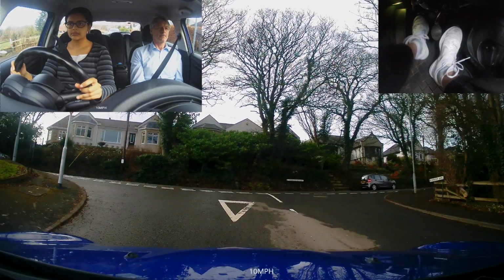Serious fault number 1 for you, Shreya. Shreya, when you come to junctions that are closed like this, can you just get to them white lines, roll it into first and stop? This is a very difficult junction.